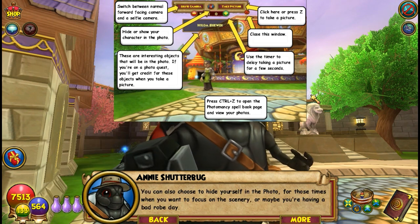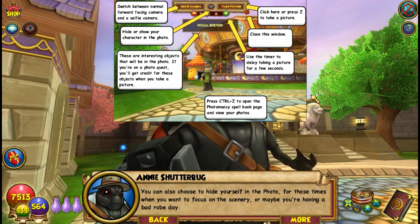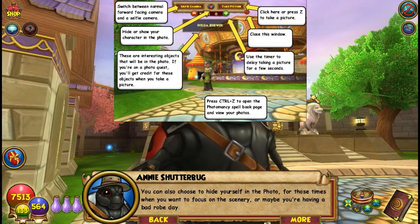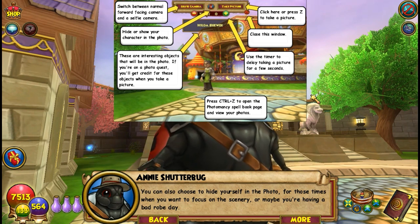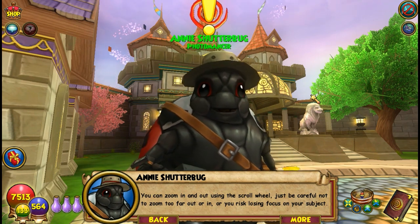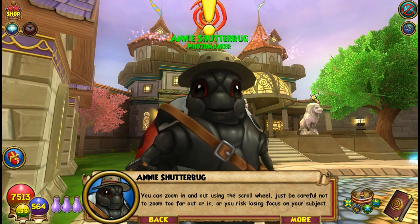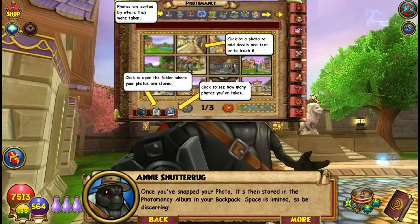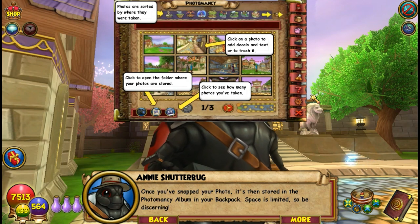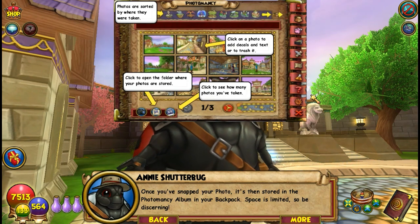You can also choose to hide yourself in the photo for those times when you want to focus on the scenery, or maybe you're having a bad robe day. You can zoom in and out using the scroll wheel. Just be careful not to zoom too far out or in, or you risk losing focus on your subject. Once you've snapped your photo, it's then stored in the Photomancy album in your backpack. Space is limited, so be discerning.